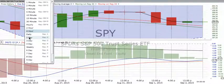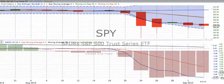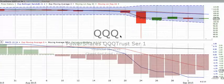Let's range back to the 2-day chart. Go to the Qs. What is the Qs? Well, the SPY that we just looked at was Standard & Poor's 500. The Qs is the NASDAQ 100. What do we see here?